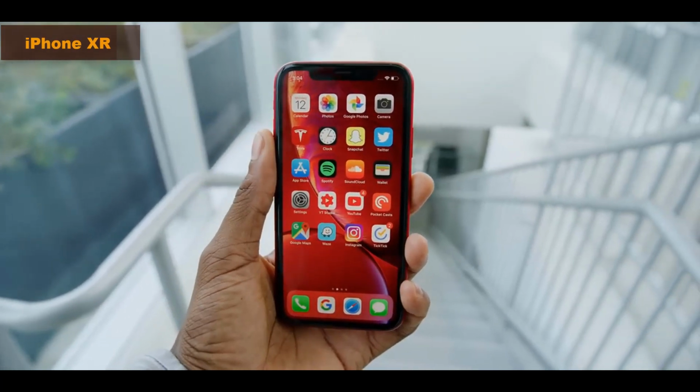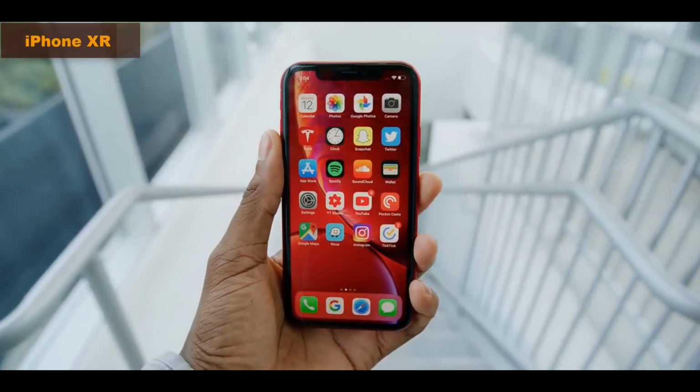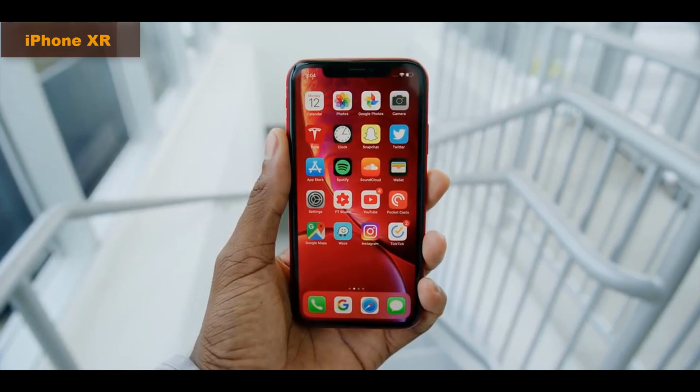You still have True Tone, so if you're into that, I don't really use True Tone, but if you do, it's also here. And you have Tap to Wake, like I said, you have rounded corners. It's fine, the display. No need to panic. It's really fine. As a matter of fact, what I really noticed the most isn't the resolution, it isn't the lack of 3D Touch, it's the bezels.